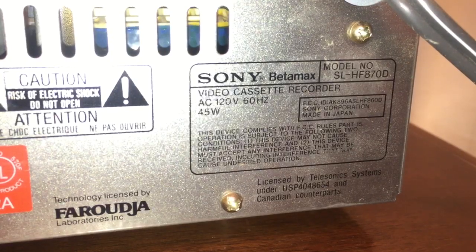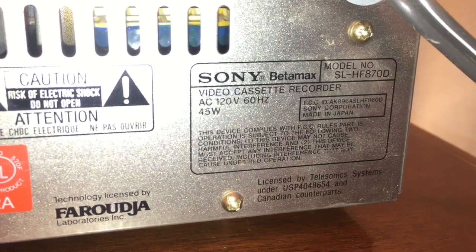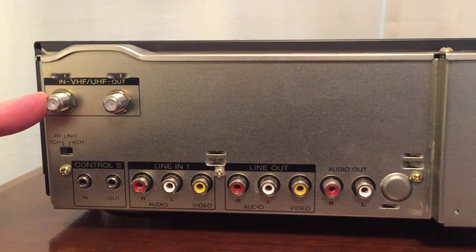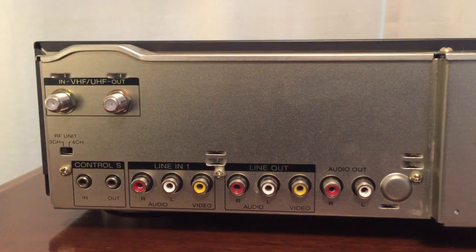Here's the model number on the back of the unit. It says model number SL-HF870D, made by Sony. Taking a look at this VCR's jack pack, on the back we have the VHF and UHF input and output. This would allow you to hook a pair of rabbit ears or an aerial antenna to the VCR to record off television, as well as connect this directly to the back of your TV and play it through channel 3 or 4 on the television set.